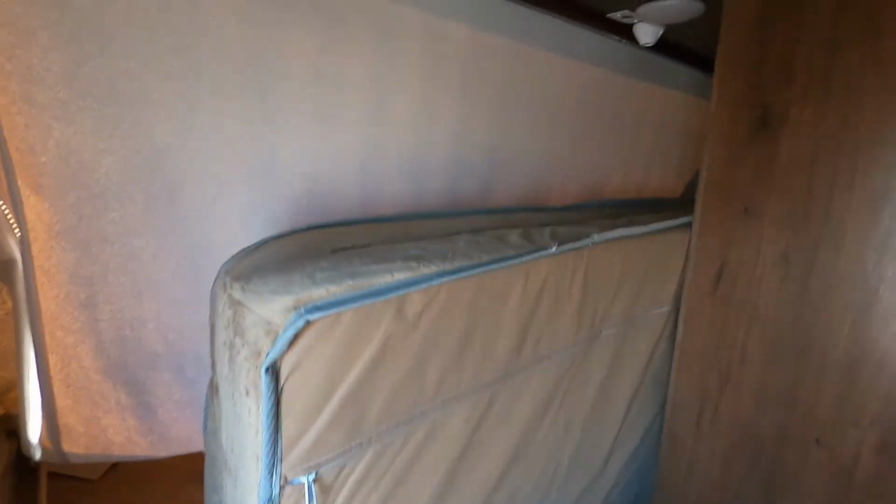But of course on this end now, we have to lift this mattress up. On this end, this mattress will tuck right up against this wall. I can get unhooked from the bar down there. Alright. So your mattress will set like this. Take this bar, put it inside the mattress. You see how that bar lays down in there?